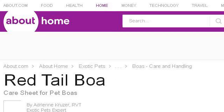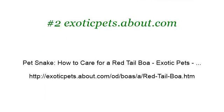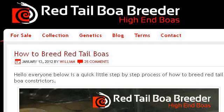You can also try exoticpets.about.com, especially the page Pet Snake, How to Care for a Red-tailed Boa, Exotic Pets. Here's the link. If you don't find useful information on the previous sites, see www.redtailboabreeder.com. The webpage How to Breed Red-tailed Boa Constrictors Red-tailed Boa Breeder. This is the link.